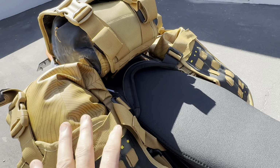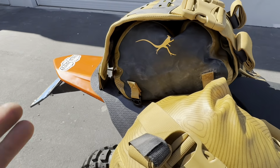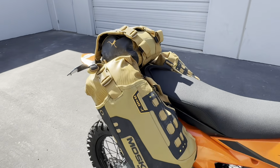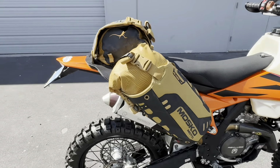So to get this off, you have to remove the seat. If that's the only downside, so be it. And you have to drill a hole in your fender, okay? So those are maybe the only two downsides to it. But to carry 25 pounds without a rack right on the bike, we're confident you're gonna be able to do that.